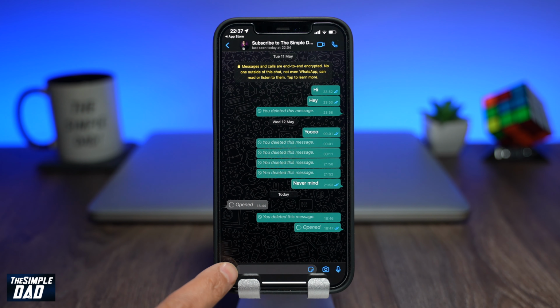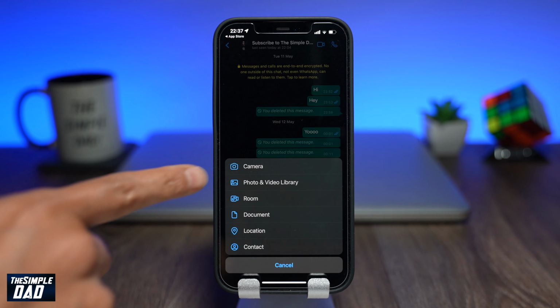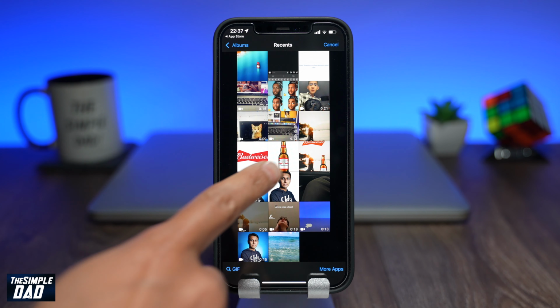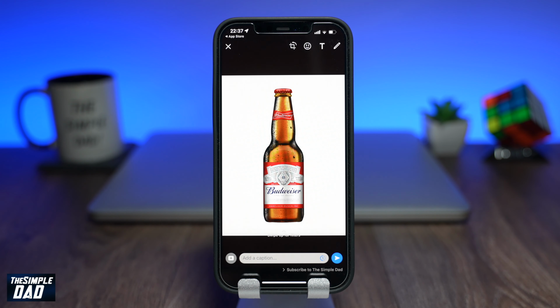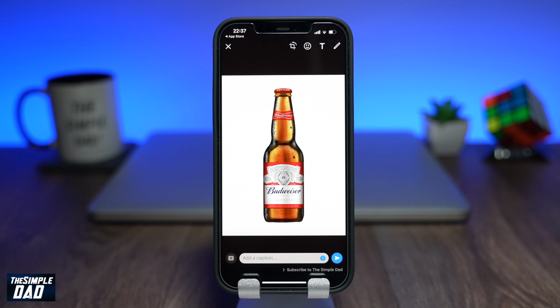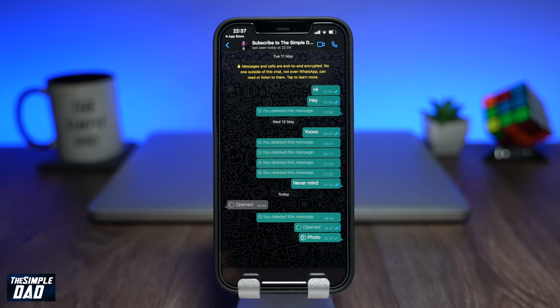Tap on the plus sign to send a photo. Select a photo from your gallery which you want to send. Now if you look just next to the blue send arrow, you'll see the number 1 with a circle around it. Tap on it to enable View Once feature. You should get a message on screen saying this photo set to view once. Now press the blue arrow to send the photo to the recipient.